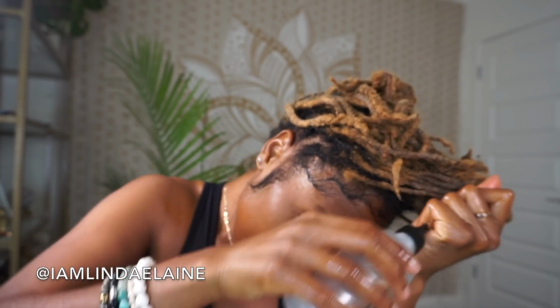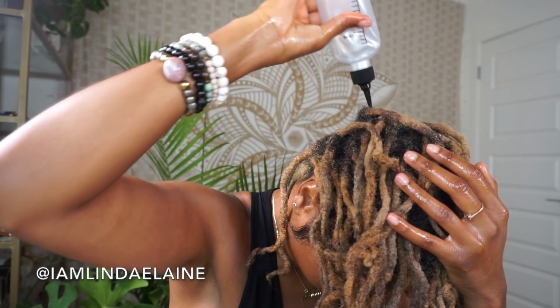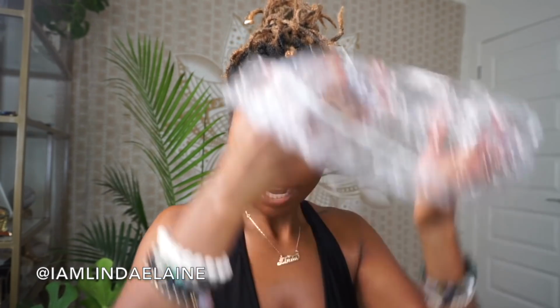Don't forget about your ends. And now I'm just gonna put in a nice loose ponytail. I'll just be putting a shower cap over my locks. All right, so I'm just gonna leave my hair like this for like the next 30 minutes to an hour, or maybe 2 hours today, it just depends.